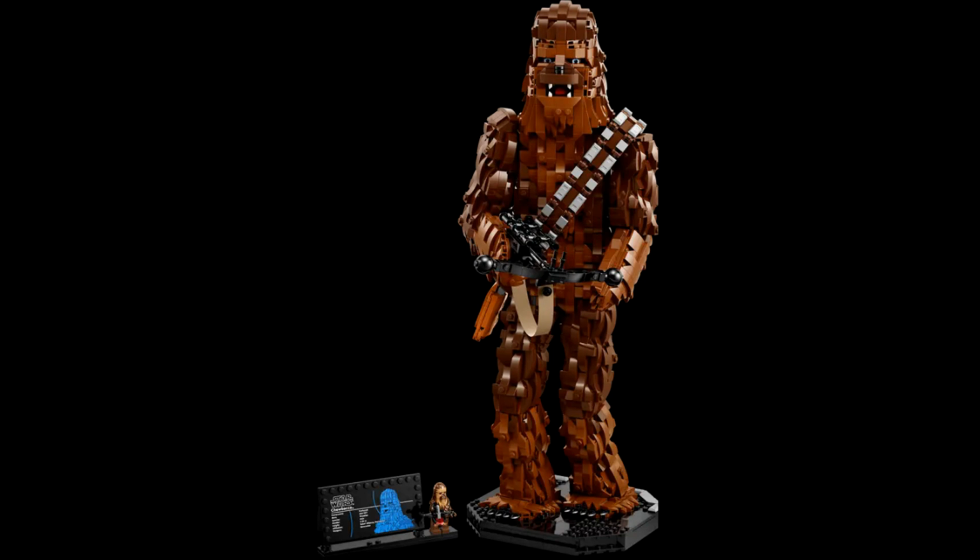And I don't think a lot of people are either, but especially this one, I want to know what you guys think. Let me know what you think about the buildable Chewbacca.